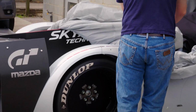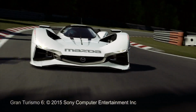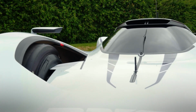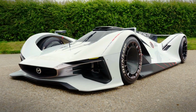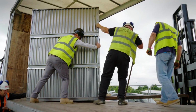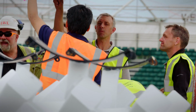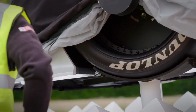In the case behind me is the Mazda LM55 Gran Turismo car. Up until now, this has only been a virtual car in the GT6 game, but now Mazda design team have actually built the car for the Goodwood sculpture. Now, 55 is the number which was on the car which won Le Mans back in 1991. This was the first time that Goodwood has ever had a concept car on top of the sculpture. So a really significant moment for both us and for Goodwood.